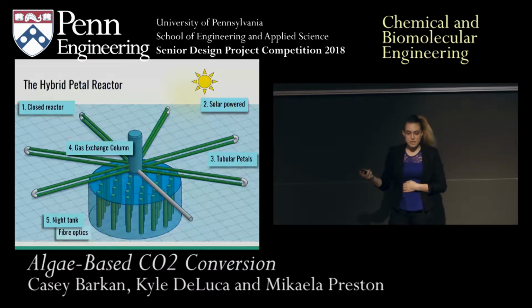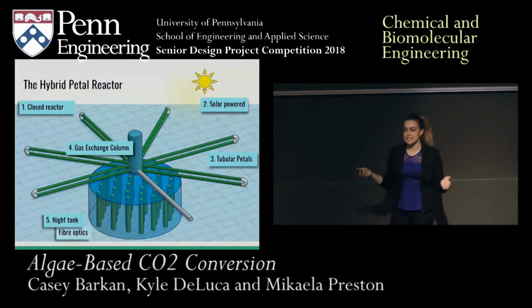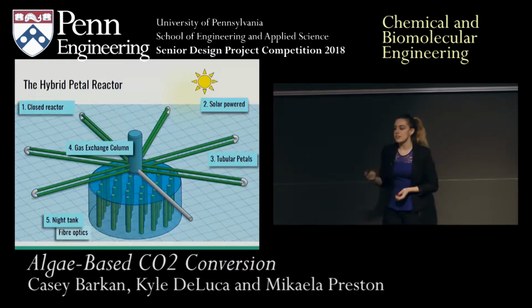Next, the question was how the light was going to actually get into the algae. So we opted for a series of horizontally oriented acrylic tubes that the algae would be flowing through during the daytime. Next, how was the flue gas going to actually get into the algae? Unfortunately, due to mass transfer problems and also due to cost, inline sparging throughout the tubes was not going to be viable. Therefore, we chose to add a central gas exchange column. This central gas exchange column would be where the flue gas entered, and the petals, where they got their name from, would extend out from the gas exchange column after receiving a breath of fresh CO2 and then re-enter the column after growth.